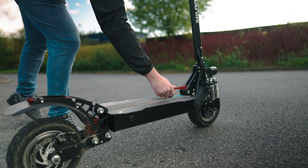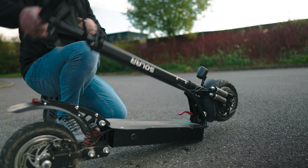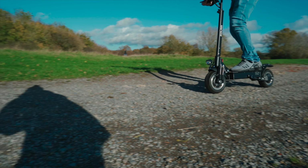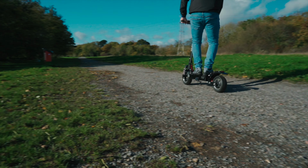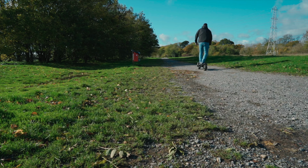Firstly, number one, it is huge. There was me thinking that an electric scooter would be small, but this thing is just ginormous, which is a good thing and a bad thing. It's solid, which means that it's super stable to ride. But that also means that due to the size and the weight, it's quite awkward to carry around and difficult to fit into your car boot. But I imagine most people will probably just leave this in their house or in their garage and they just ride it from their house to wherever they need to go.